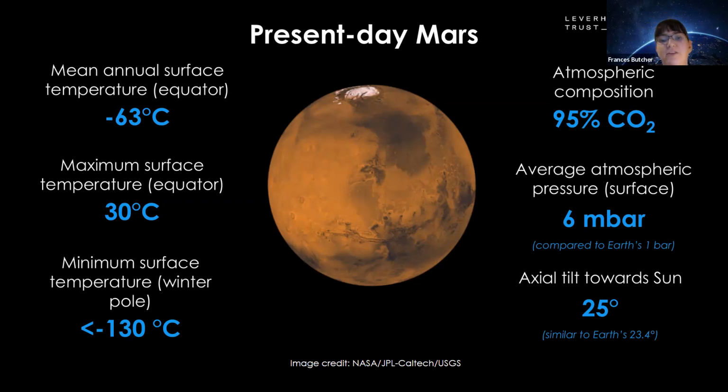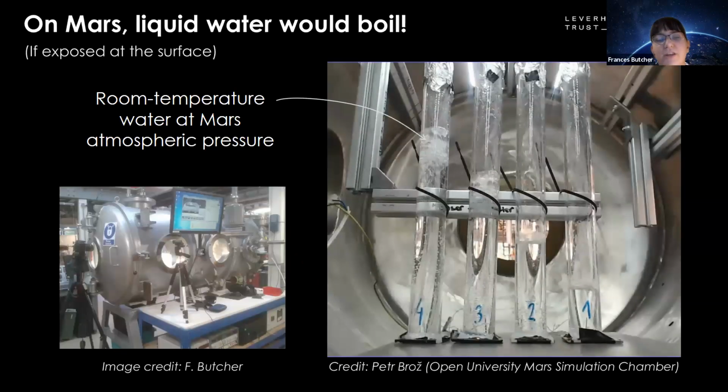sublimation. And this is very nicely illustrated by this video. This is a low pressure Mars simulation chamber at the Open University in the UK. And this is just liquid water at room temperature under Mars's atmospheric pressure. And so it's quite striking to see this actually in action. This is just water boiling at low pressure. So if liquid water did occur on the surface, it would be doing this in the present day and wouldn't stick around for very long.